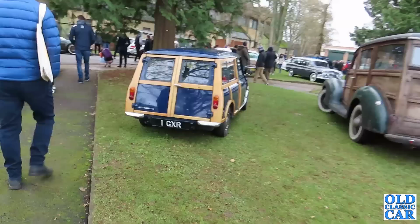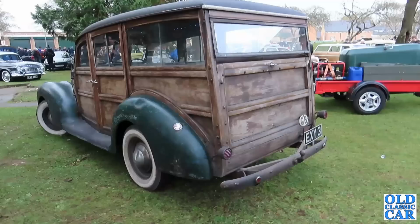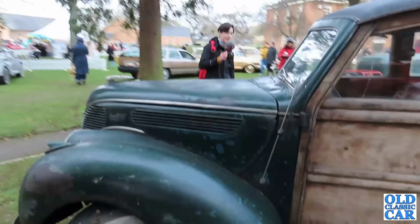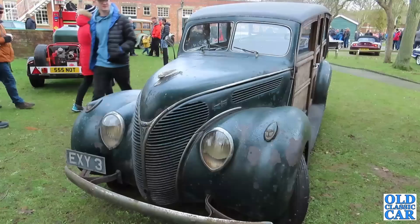In fact, we appear to be in the classic estates and shooting brake corner. Great little Mini here. What's this? What is that? I'm guessing V8 Ford. What a gorgeous car that is. Wow. Isn't that glorious? I've got a feeling I've read an article about EXY3 before somewhere. What a great car that is.